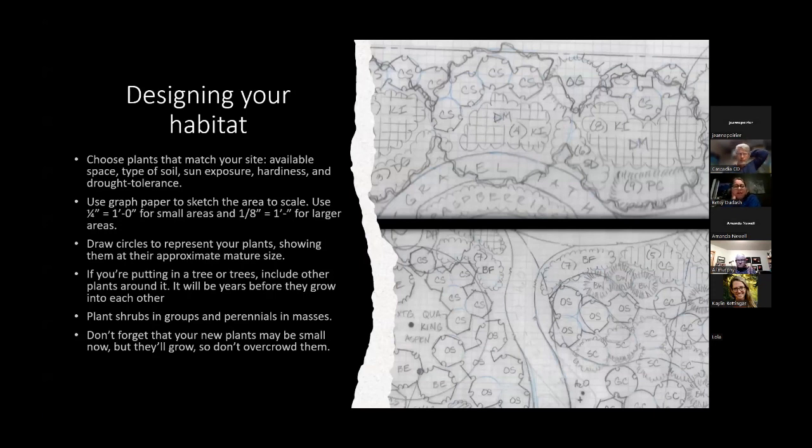So let's talk about design. I'm just going to touch on this very, very briefly. I don't know how much time do we have? Very briefly. Because design is complex, right? But some basics. The most important thing will be to choose plants that match your site.